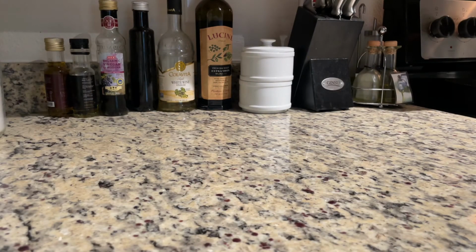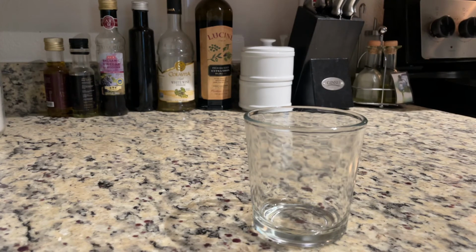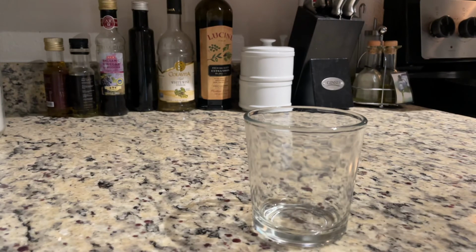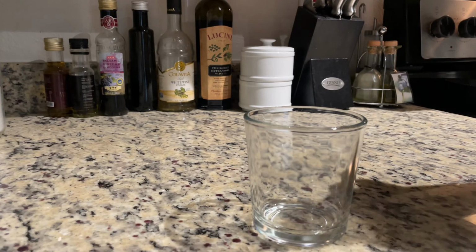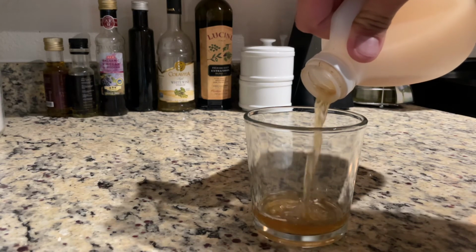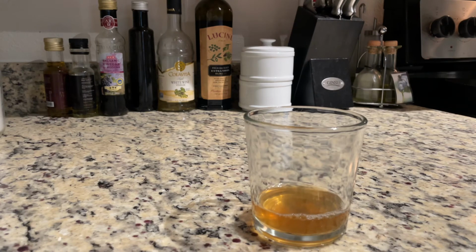All right, guys, so making a bird-safe fruit fly trap is actually pretty straightforward. You're just going to need a couple of things. A smooth-sided drinking glass. You want to make sure that it has smooth sides. If it's a textured glass, fruit flies could have the potential to climb out of it. We're going to use some apple cider vinegar. In theory, most vinegars should work for this, but apple cider vinegar definitely seems to be the best. It helps to attract flies.